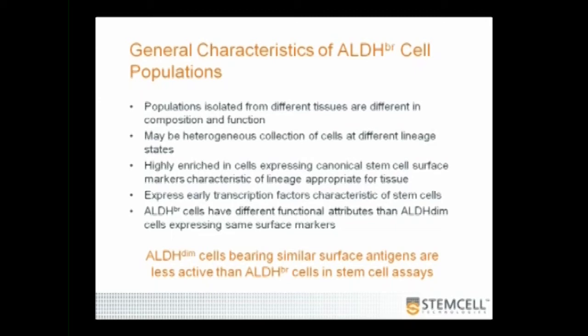So the same has been found in muscle cells, that you've always enhanced and enriched the stem cell activity by some proportion in the ALDH bright fraction. So ALDH bright as a marker does say something about the stem cell activity in a stem cell population, and it says more than the surface marker does.